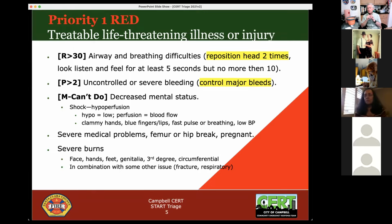Perfusion, that's the 2 of the 30-2-can-do, that if they have a severe bleed, it's likely that their perfusion is going to be very low. And we remember how to do that. We press on the nail bed, and it should go from pink to white to pink. Also works inside your lip. Also works inside the conjunctiva in your eyeball. That red part underneath your eyelash works there.